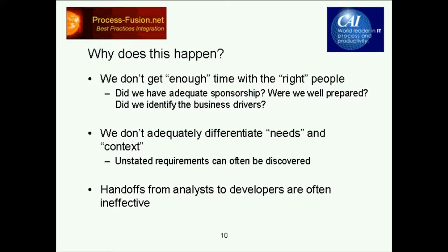So first, let's look at why does that happen. And there's a lot of different reasons, and some of them are peculiar to a given situation, but there's some themes that I see again and again. The first one is that we don't get enough time with the people who really know what the requirements are. So they're too busy. They haven't got time for this. They don't think it's their job. Their hair's on fire anyway. They really don't want to devote the necessary time.